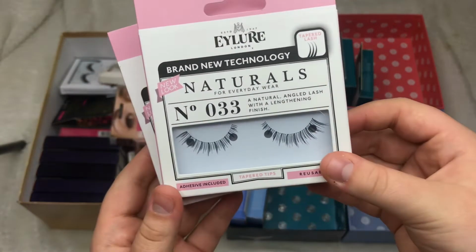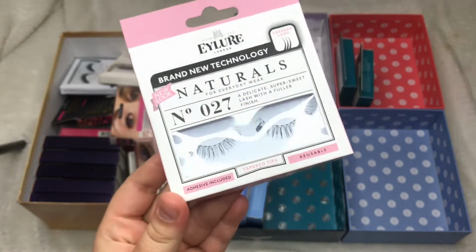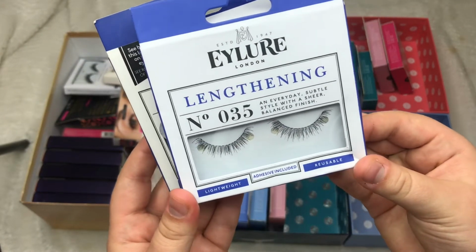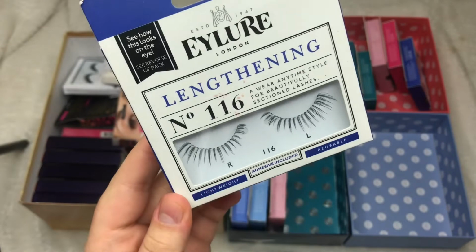I've got two pairs from the Naturals range. I've got number 33, which I think again is going to be too short, so I'm going to pass those on. And these ones which are number 27, which again I think are going to be too short. So I've got two pairs of the lengthening lashes. I've got number 35s, which are going to be too short, so I'm going to pass these on.